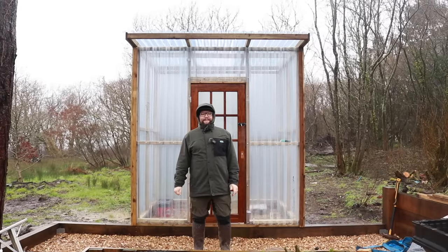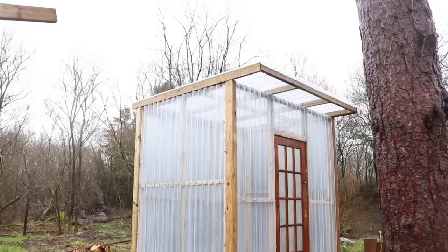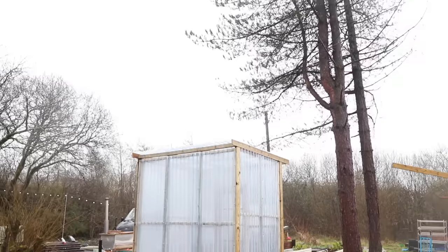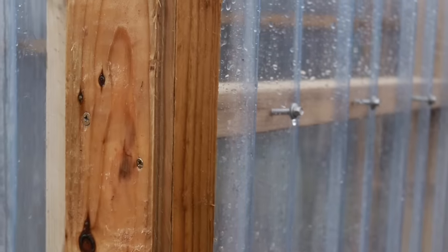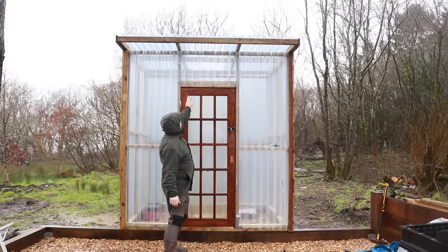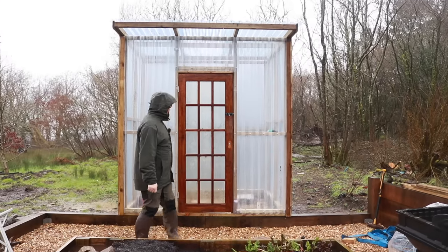So the greenhouse is actually finished, which is really cool. I finished it last night, did the last bits of the trim. So I've done trim pieces for the corners, the side of the roof, and around the back as well, you can't really see, just to kind of finish it off, and it strengthens the corners. I did the last panel here as well, so it's all completely closed in. Really happy with how it's turned out.